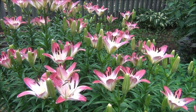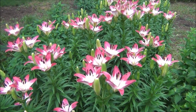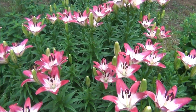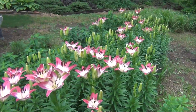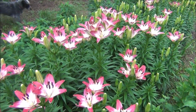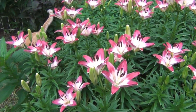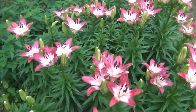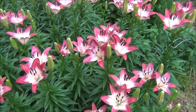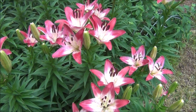But aren't they adorable? As always, the lilies never bloom long enough for me. But when they do, they put on quite a show. Got to capture them before they're done. Pictures say 1,000 words, don't they? Look at that.